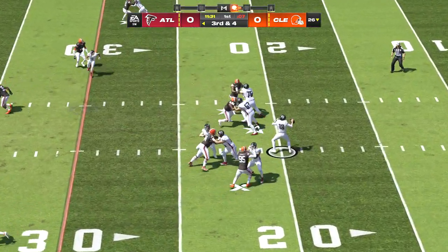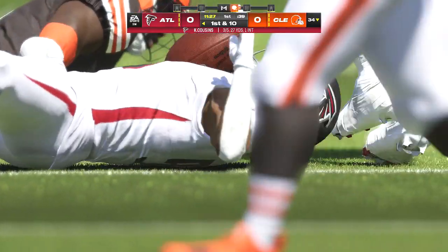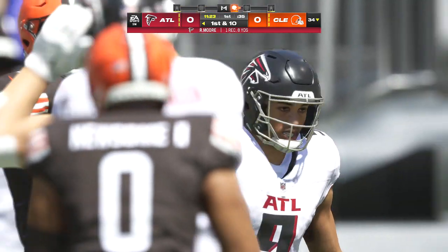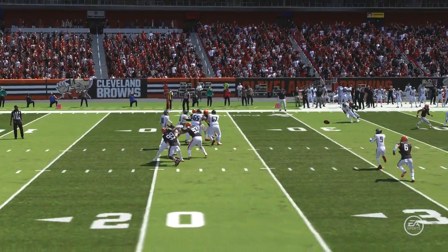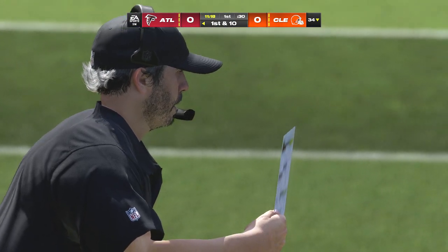Cousins to throw it, working the middle of the field, and he's got a man. Complete. And he is going to have a Falcons first down. They needed 4. He doubled that. He wound up getting 8. This offense is starting to get into rhythm. A nice quick throw there on target, able to pick up another first down.